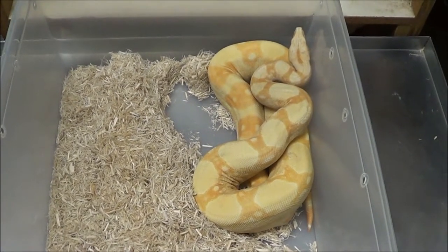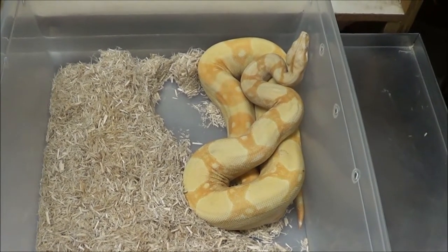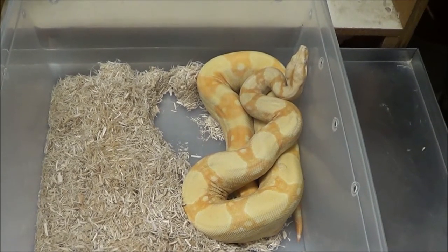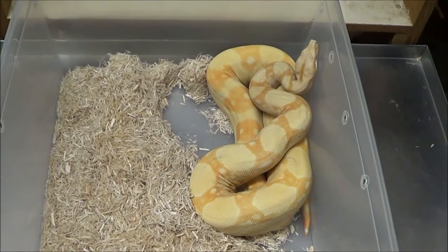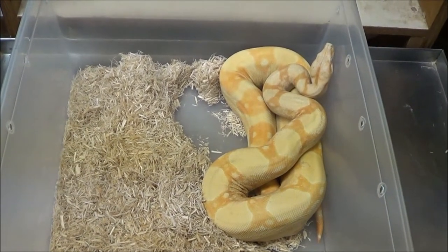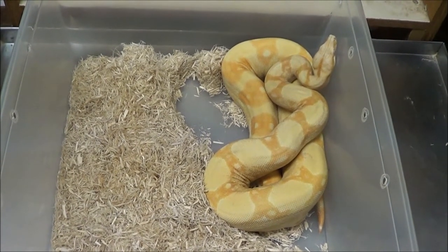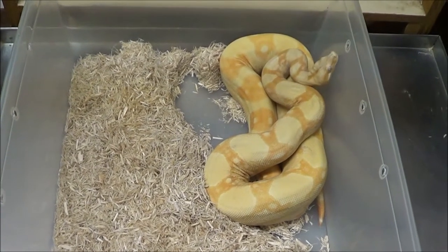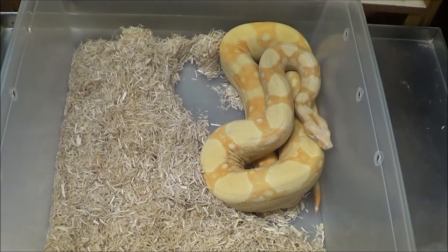So we just went through my triple het litters. The true triple het litters, these animals are 100% het for sharp strain albino, 100% het for VPI T plus albino, 100% het for anery, as well as in some cases the parents either had hypo or motley or both on them. So we're dealing with three recessives and two codominant genes in these breedings. And this year was the best year ever so far.